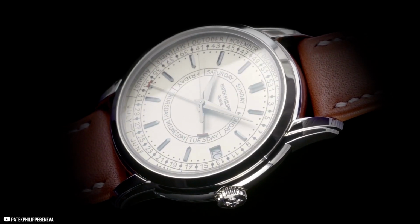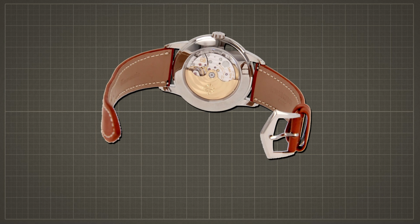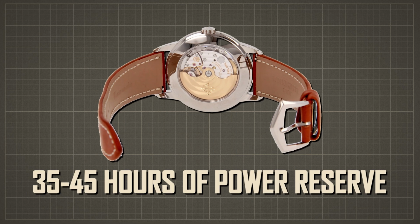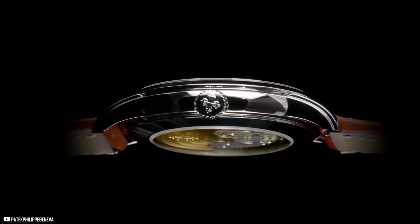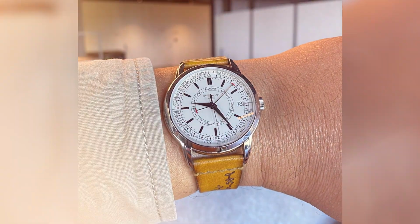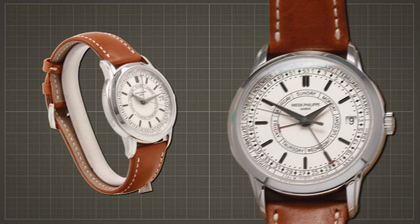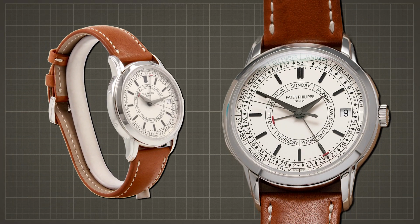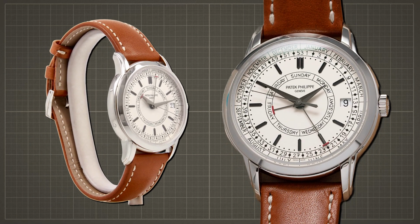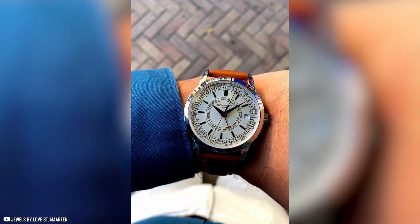The sweep seconds hand makes sure that every second is accounted for, while the approximately 35 to 45 hours of power reserve ensures that you are always on time. Whether you're heading into a meeting or enjoying some time off, this watch keeps you ticking with precision and style. The light brown calfskin strap and prong buckle add an extra layer of elegance, giving the watch a polished look that works well with both business and casual attire.